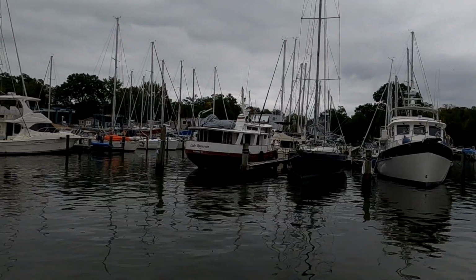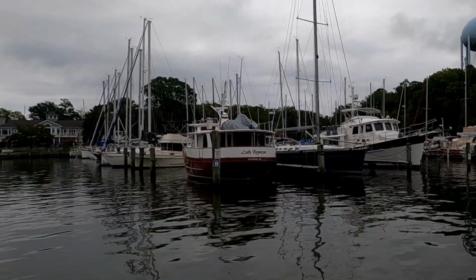Oh my gosh, this boat is cute. Okay, that was a cute boat.